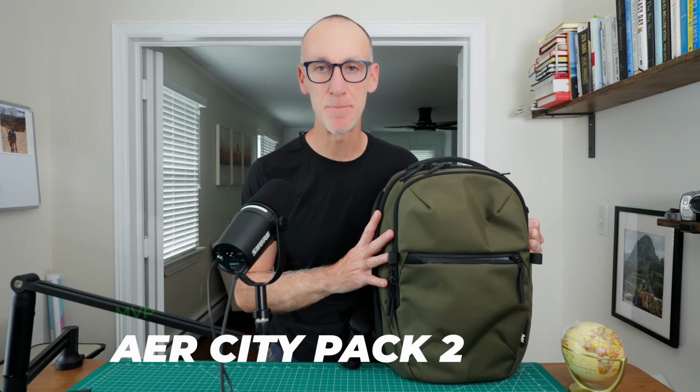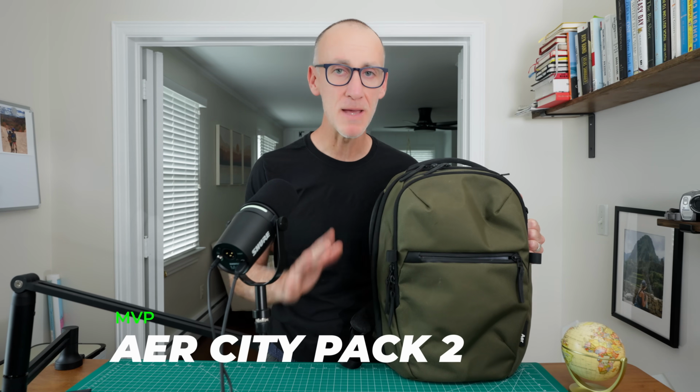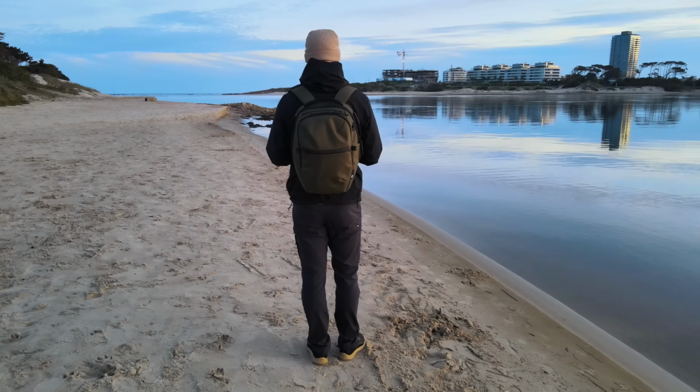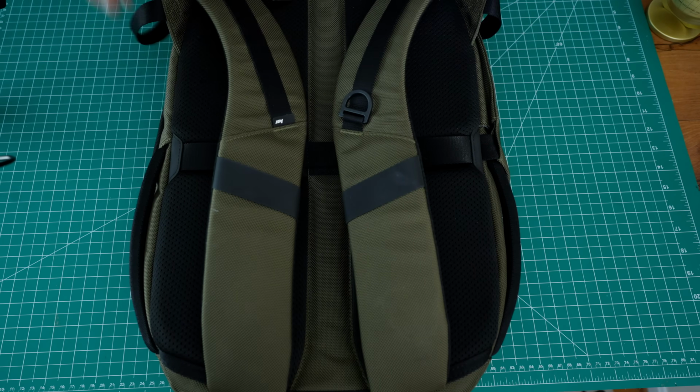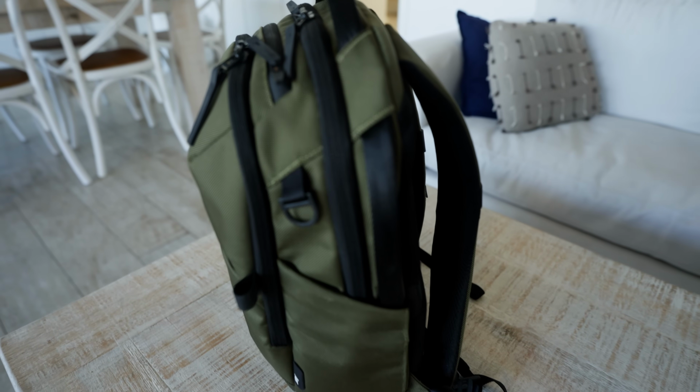Next up is the City Pack 2 by Air. And this might be a little bit more specific for us as full-time travelers, but I absolutely love this pack. If you're going on a short trip and you want to combo a good sleek bag that you can use for the office and for travel, I absolutely love this option.